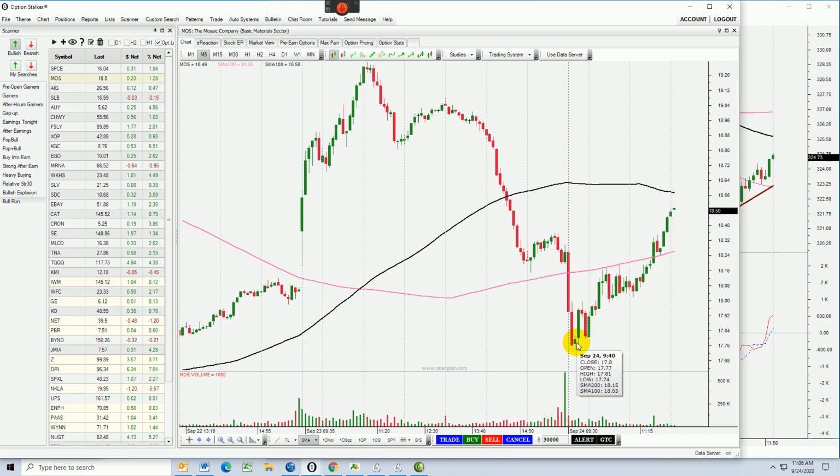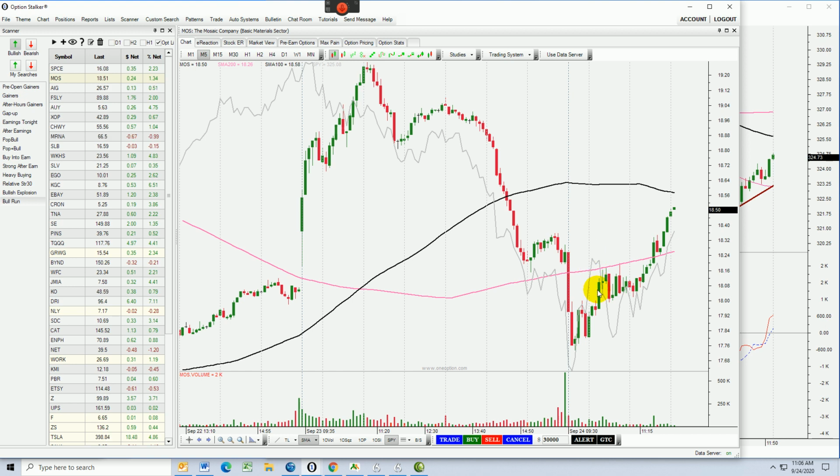MOS, really nice, consistent trading pattern. From the low today, it really didn't even pull back here. So let's get that SPY overlay, and you'll see that pullback in the market right there. Stock did not even flinch right in here. In fact, it kept grinding higher. That's the type of relative strength that you're looking for. As soon as the market finds support here, the stock lifts off. MOS looks pretty good right in here.